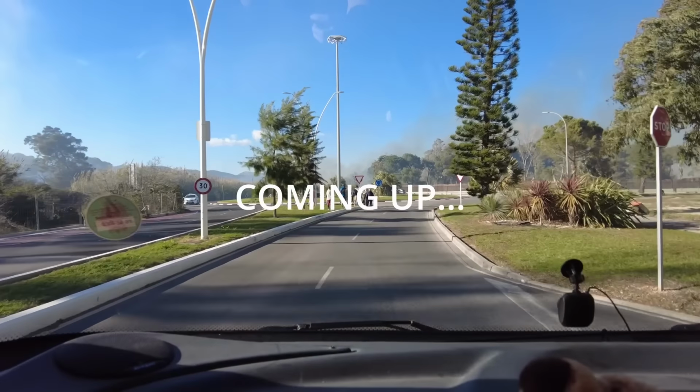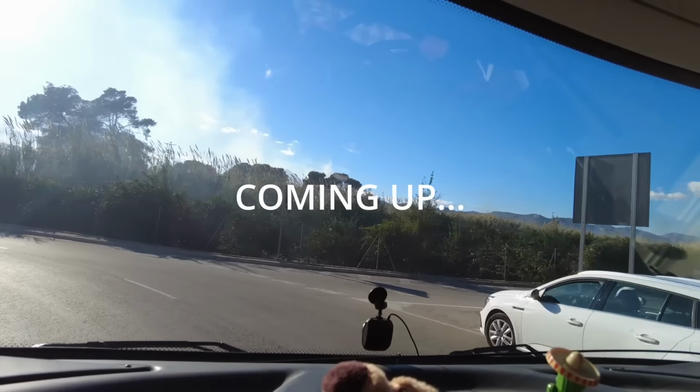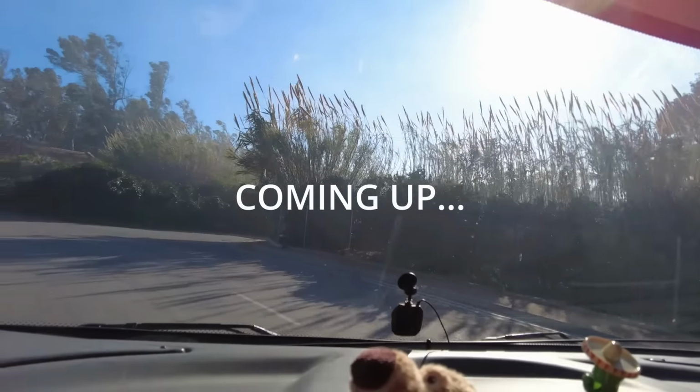Yeah, the police are turning us round. Oh, wow, yeah. Just saw it down the road there. That's a big one, and it's gone into the road. Welcome to Gandia Beach.